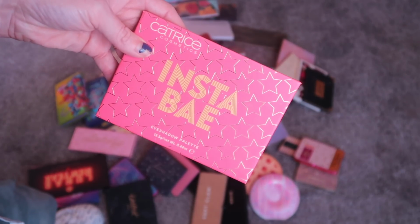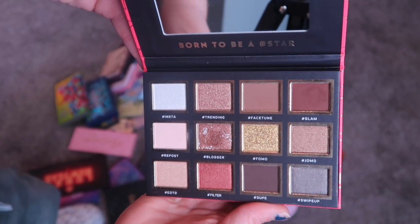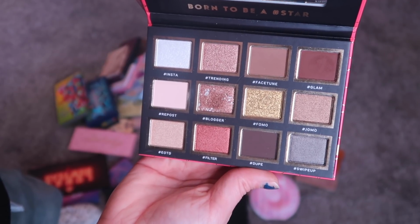I think this is my only palette from Catrice. It's the Insta Bay eyeshadow palette, and while the quality on this is pretty good, especially considering that this is a drugstore palette, I just don't feel excited to reach for this one, so I will declutter this.